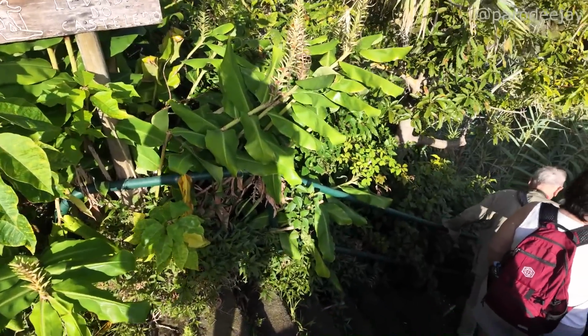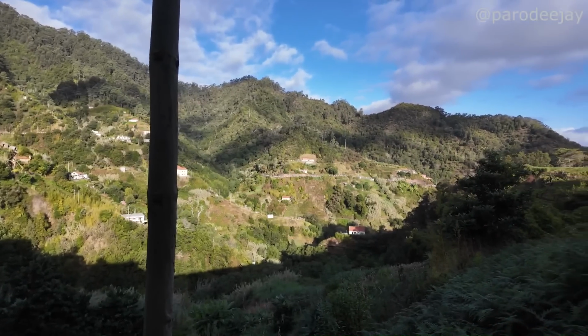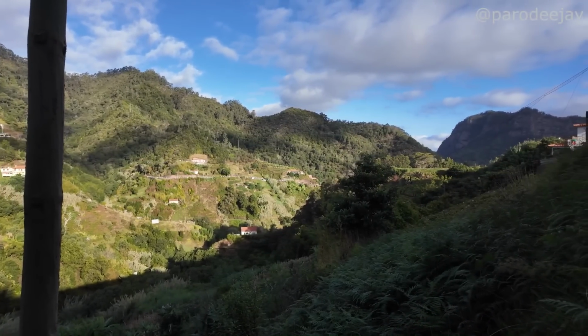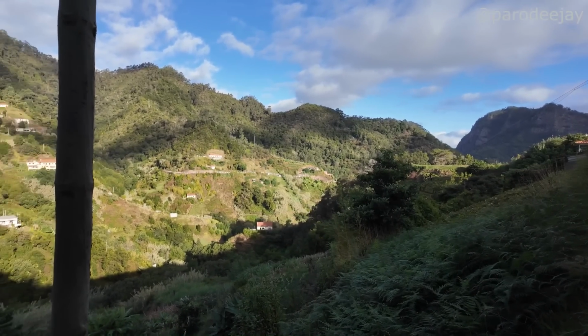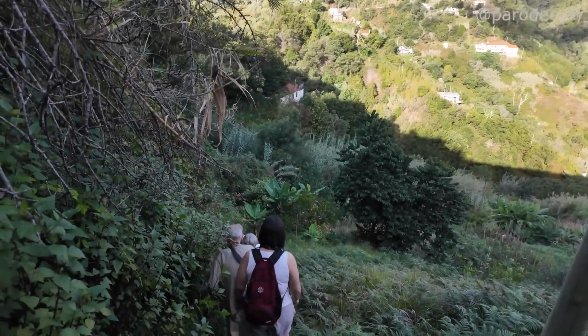We've got our water, we got sunglasses, sunscreen. We should have some glorious weather. It's going to be in the low 70s today. We get to start by going down some steps. Look at these views already. So we're doing a 6-kilometer walk. Then we actually get to stop and have refreshments.